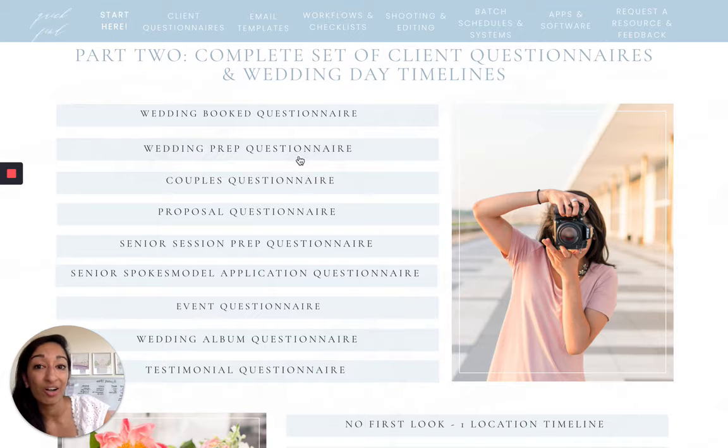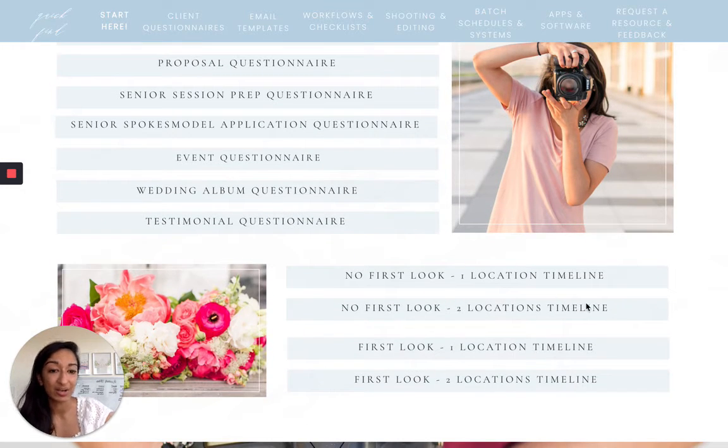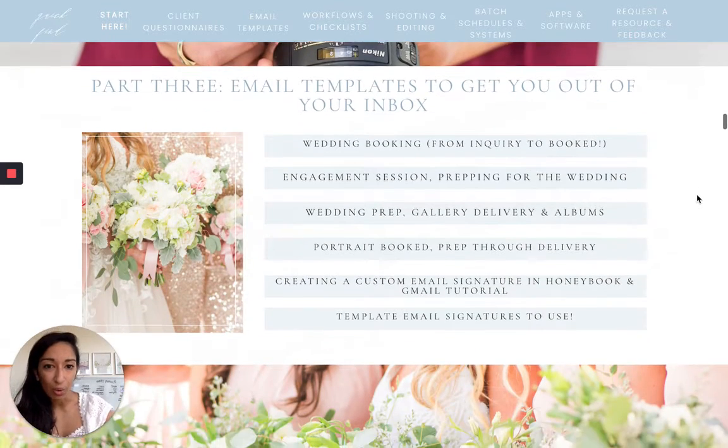Here are all of my client questionnaires and wedding day timelines. So here you can see all the different types of timelines that you have access to in here. These are literally questionnaires that I send out to my clients, and if I update a questionnaire, I'll update it on my own, and then I will pop it into the resources vault as well. So these are always up to date, which is really cool.